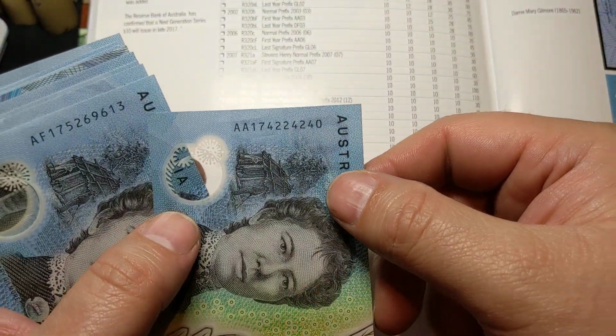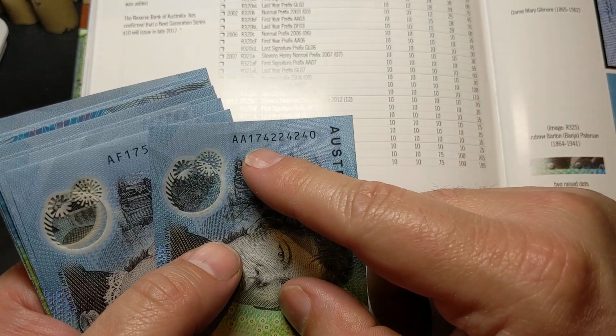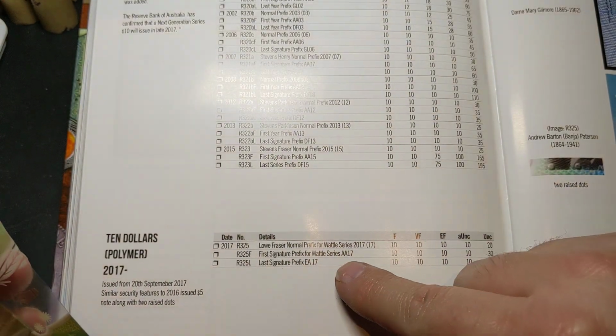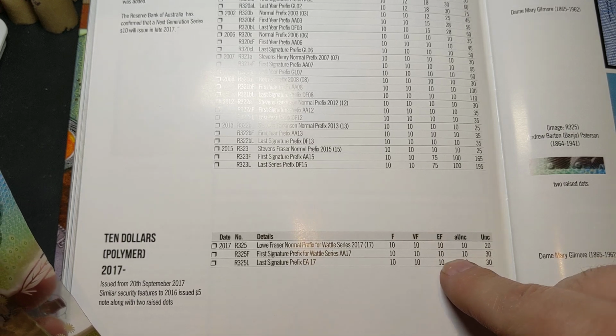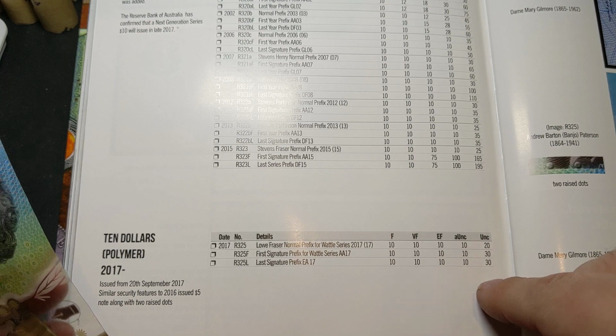And there we got an AA. So let's look at these numbers. AA17, so we know that is the first prefix. And we can see here the values in uncirculated condition. There must have been some sales for $30.